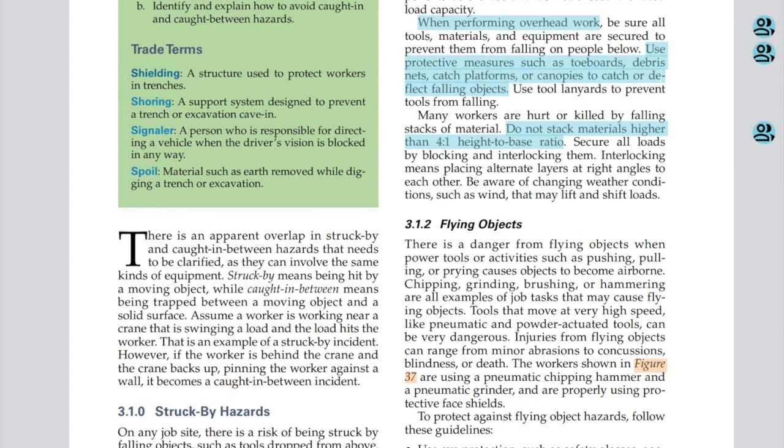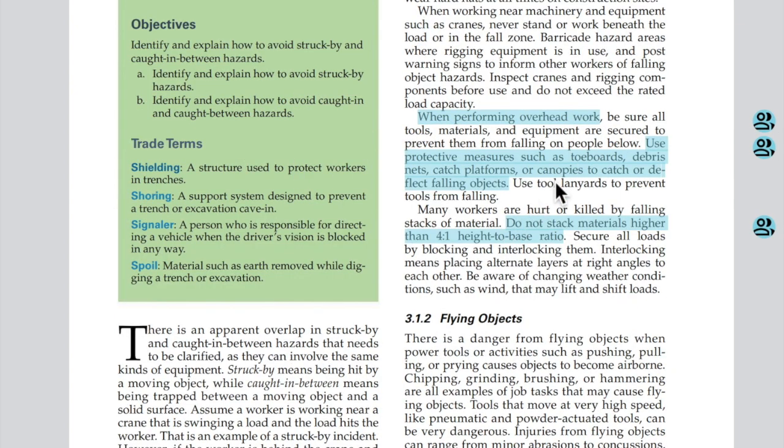Struck by hazards can be anything from a falling object such as tools from above. We're going to discuss how we can prevent that. This is a note: when you're performing overhead work, use protective measures such as toe boards, debris nets, and catch platforms or canopies to catch falling objects. So if you're working overhead and you have employees below, to prevent bodily harm to them from falling objects, we could use one of these methods here.